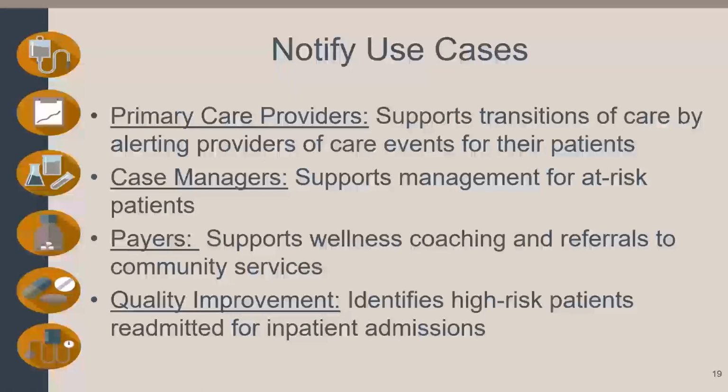We have payers as well that can use event notifications to support wellness coaching, and once again, for their members to try to avoid members going in for hospital admissions, and really supporting them with referrals to those community-based services. So if you are a payer and you have a wellness program and are interested in learning more about Notify, that is certainly a use case as well that we can support through this service.